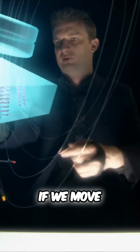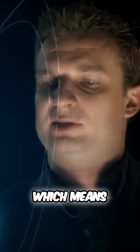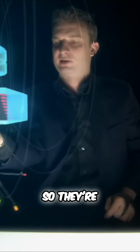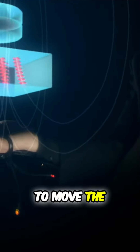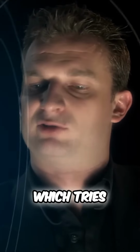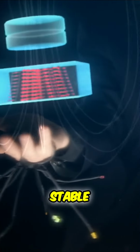If we move the magnet, we're moving the magnetic field with it, which means that the vortices are being dragged away from their pinned locations. So they're resisting this movement, and if we push it and pull it, we can see that it's trying to pop back into place. In fact, we'll find that any force which tries to move the magnet, and thus the magnetic field, will be met by an opposing force, which tries to return it to the same location. And this is the key to stable levitation.